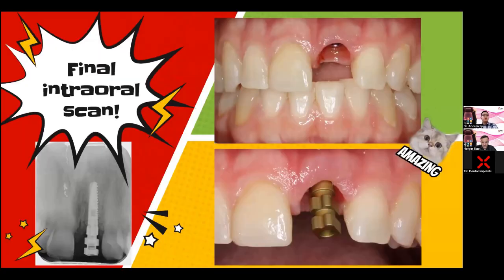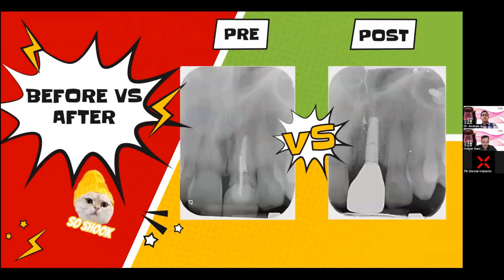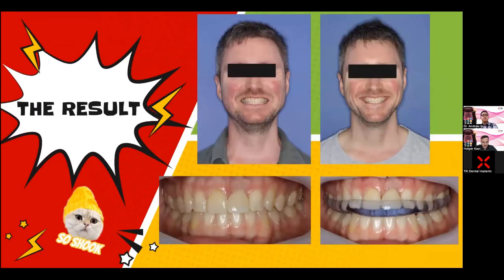Yeah. And of course, you can see how beautiful that soft tissue profile is. Only possible with a nice temporary solution. And this is your before and after. Good result.